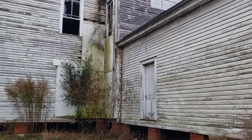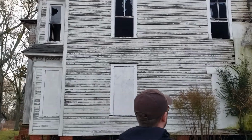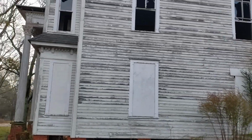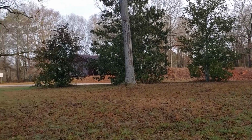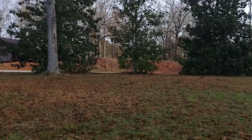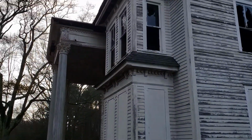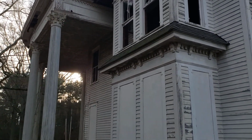More major damage in that corner. Basically, all the windows are busted out. I don't understand that. I think people will just leave stuff alone. Don't understand it. Had a porch all the way around there, too.